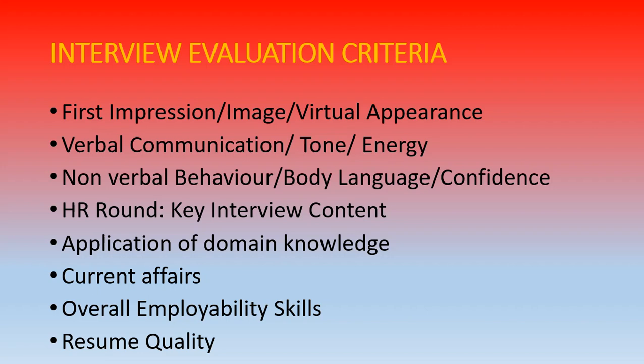Then comes the kind of content that you're going to produce based upon the queries raised by the interviewer. So 50% of the weightage is over here. Out of 40, you need to score maybe more than 35 points here.